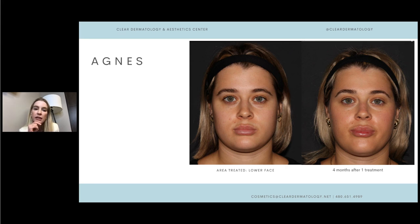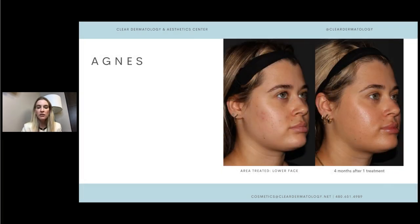So you can see that even though you don't look at this patient and think she's had something done or a surgery done, she looks a lot more feminine and youthful on the right. And you might not be able to put your finger on it, but her facial shape looks more feminine and youthful. And here's a side view.